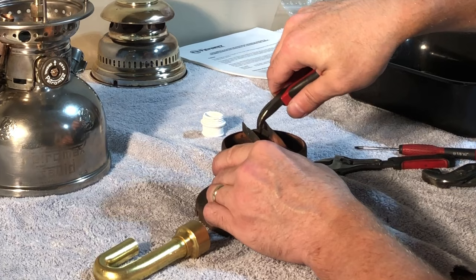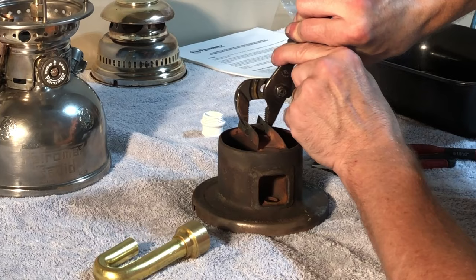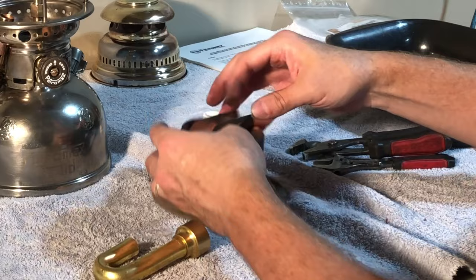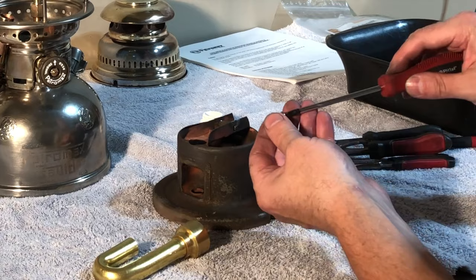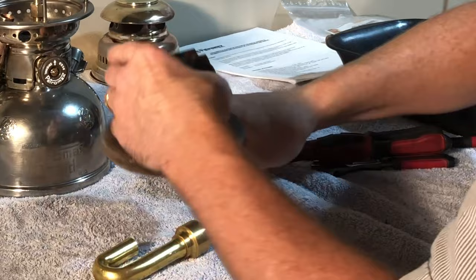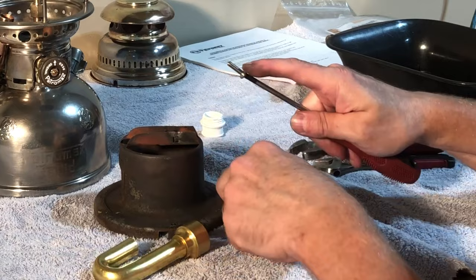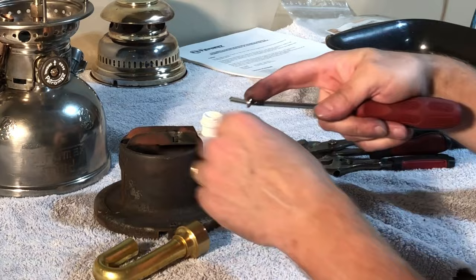There we go. And we'll need to squeeze this all back together. That's better than it was to start with. I should point out, this screw is a little unique. It's actually got a point on it that fits into the hole here so that it holds this in place. It doesn't just butt up against it.